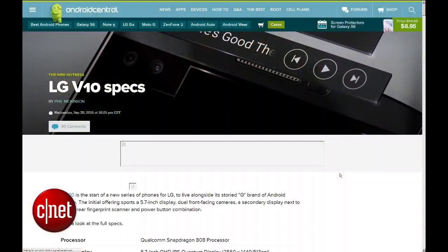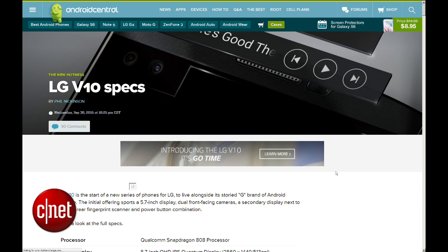It could be. So we'll go down some of the specs of what we expect to see in this phone. It's bringing a Snapdragon 808 processor, so a capable one, though not the most modern Snapdragon processor out there. A 5.7-inch quad HD IPS display, 2560 by 1440 resolution. That's a 513 pixel per inch density. There's a secondary display, that little ticker display at the top right, 2.1 inches, 160 by 1040 resolution, also 513 pixels per inch.